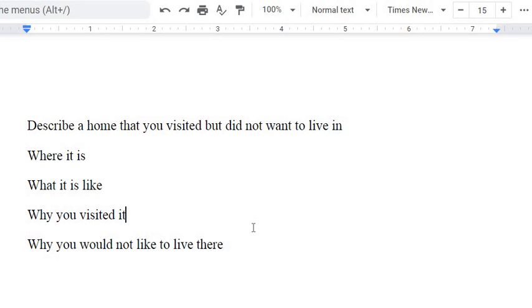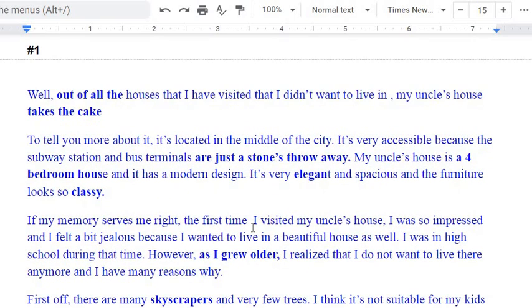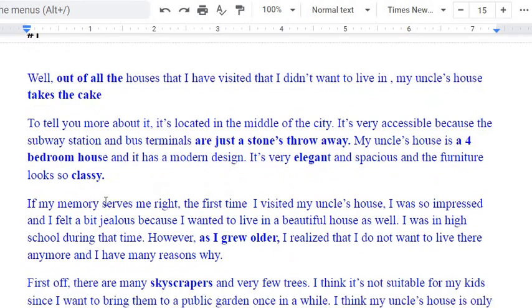So let us begin. This is the first sample answer. Well, out of all the houses that I visited that I didn't want to live in, my uncle's house takes the cake. To tell you more about it, it's located in the middle of the city. It's very accessible because the subway station and bus terminals are just a stone's throw away. My uncle's house is a 4-bedroom house, and it has a modern design. It's very elegant and spacious, and the furniture looks so classy.